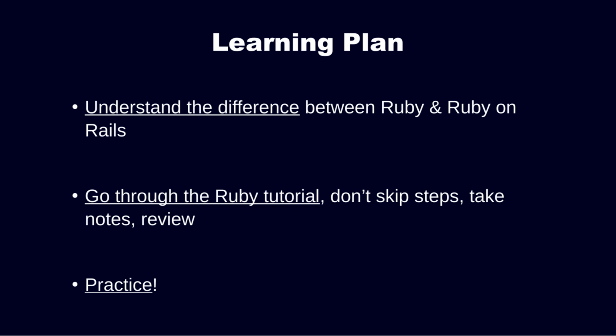So don't expect to understand this instantly, right? It's going to take some time to sink in. And then you read that article to understand what is Rails, what is Ruby, what's the difference, what you can do with Rails and Ruby. I give you examples. And then you come into this tutorial and you go through the lessons one by one, and you do the practice and you do the review, okay? And that's it. That's how you can learn Ruby.